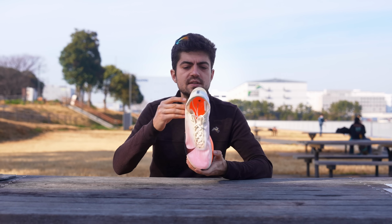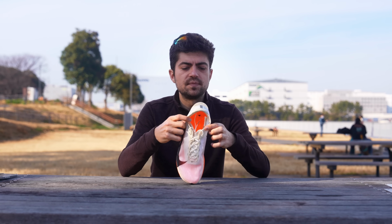I was kind of worried because it has that very wide collar geometry, and I thought, hey, this is also going to be something that doesn't hold my heel into place, but it does. It actually holds my heel quite well. The bolster here works really nicely. It's sitting against my heel, keeping it in place, and the shoe is very snug.